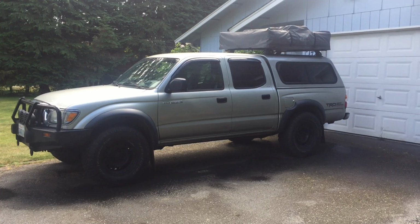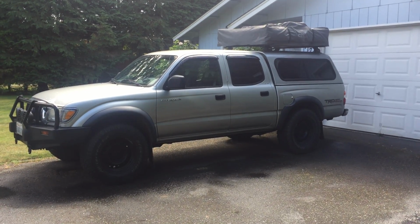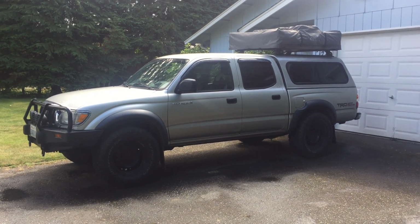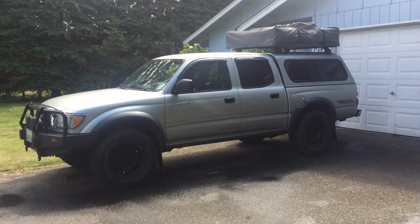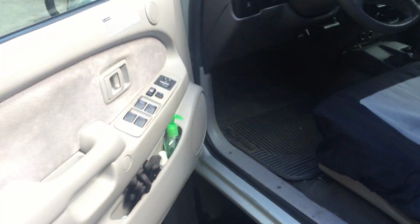Again, we're going to start just with the cab today, and then we'll probably move back to the bed and show you what I have in there. We're going to do a series-ish of truck EDC type videos. So let's move up here to the cab, and I'll show you a general walk around of what we keep in the truck.